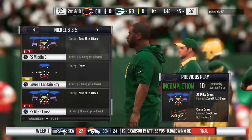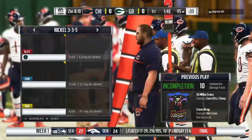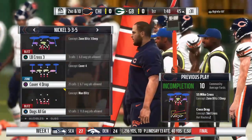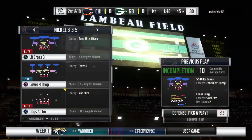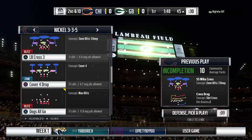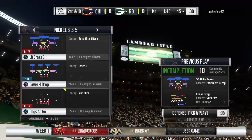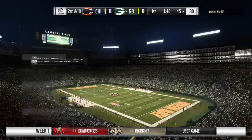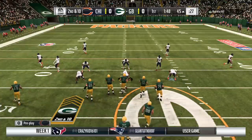And now a throw on first down there, but it's incomplete. And incomplete as he was knocked as he threw it. And it took the ball off course. After the incomplete pass, here now is 2nd and 10.